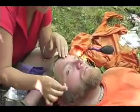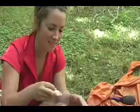This is a facial in the woods. We've already exfoliated and now we're just cleansing the face before applying final treatments.